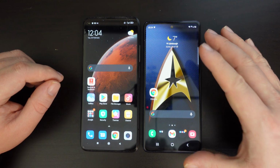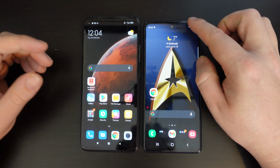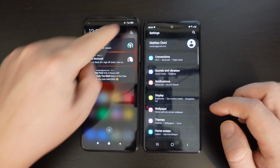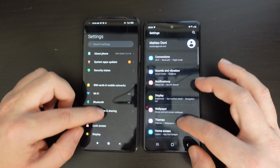TouchWiz used to be the predecessor to Samsung's Android distribution called One UI. I will always call it One Wiz. Anyway, let's go into the settings and have a look at how they differ.